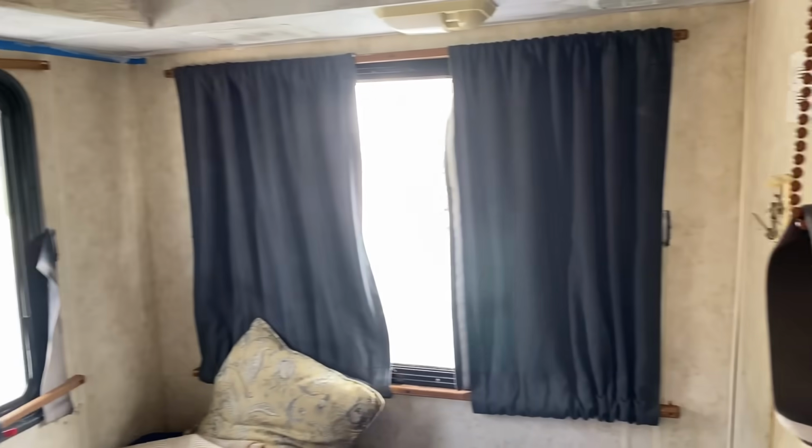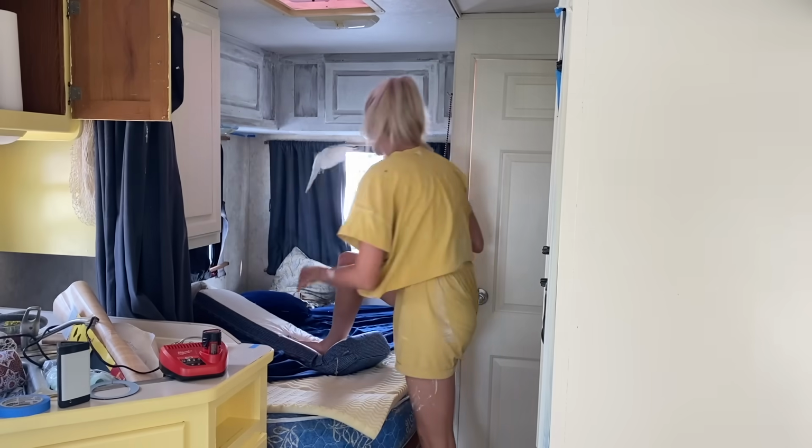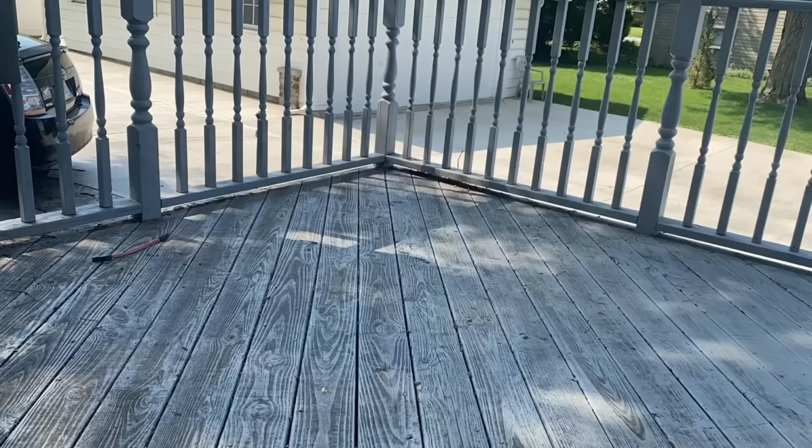We need more light, so now's a good time to attack these curtains. These always make me feel like I'm in an action movie. Garrett, we were just playing pretend. No one's after us. Basically, I just traced the old ones onto a sun-blocking fabric, covered that with muslin, and glued some pom-poms onto it.